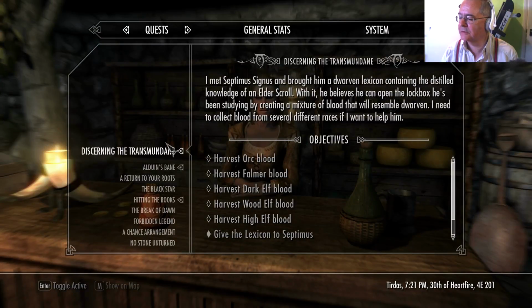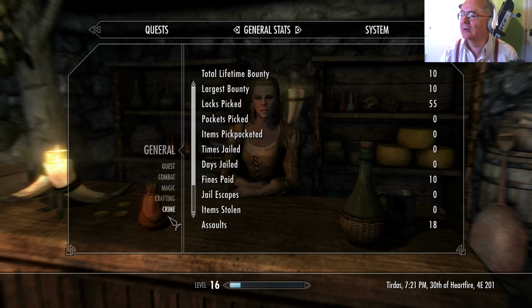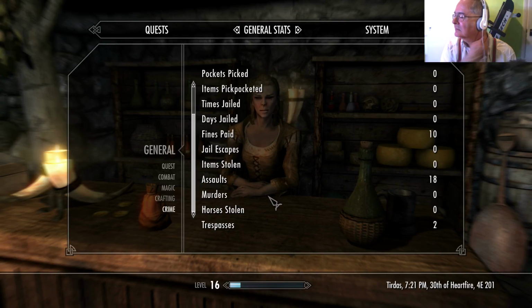Good day. What time is it? 7:20 p.m. Good, good, good. General stats. Found 36 grand worth of gold. Prime. 55 locks picked. Hmm. Paid 10 fines. Now paid 10 in fines. Assaults 18, really? Trespasses 2.